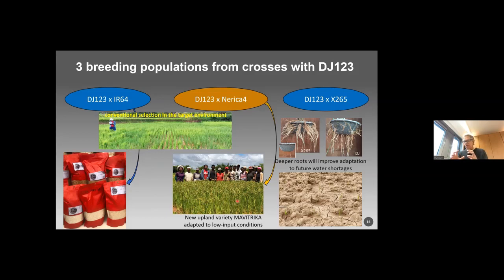In this whole process, we really just select for appearance and for yield. We don't look at root traits. What we can do in the end is see what our selection did to root traits. So for the more or less finished product, we can have a look. And we see that Mavitrica has, for example, much faster root elongation than Nerica 4. And more importantly, for phosphorus uptake, it has more efficient roots.